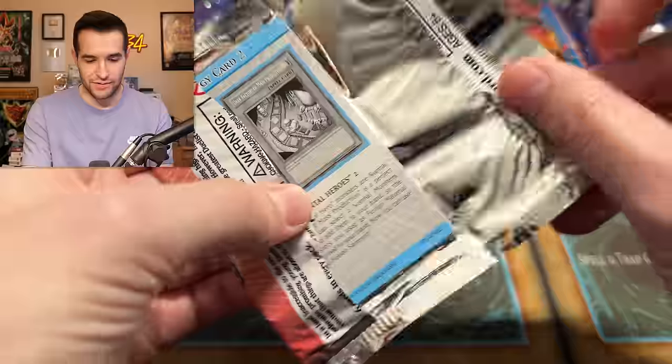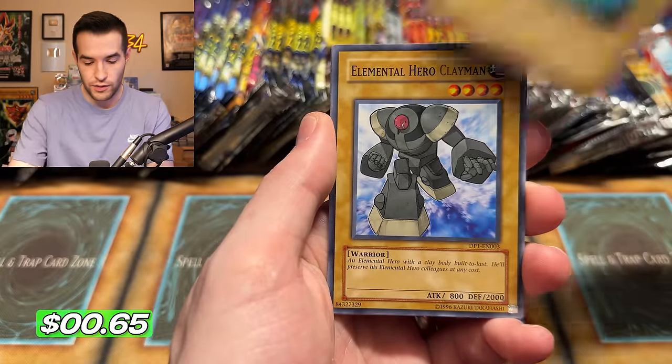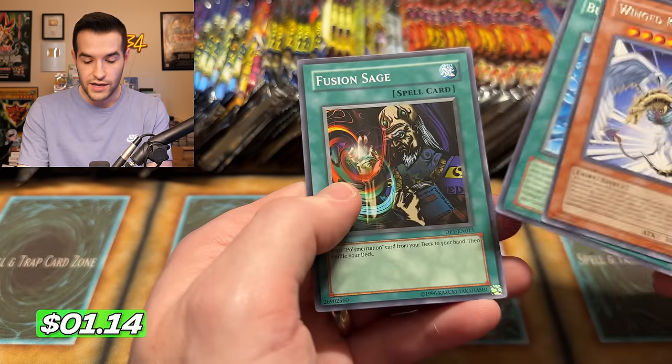I don't even know the best card in here. I don't know what it would be. Probably like a Flame Wing Man or something. I think that's a rare, actually. I don't know. Spark Man, cool. We have Clay Man. All right, good guess so far. And a Wing Kuriboh level 10. We already pulled a level 9 out of GX earlier, so getting all the Wing Kuribohs. We just need the regular Wing Kuriboh now.